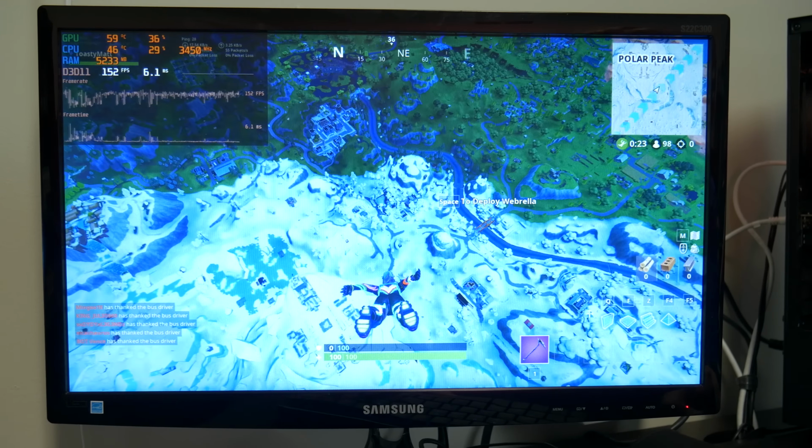In other areas, it seems to still hover around 150, not even close to dipping below 100 FPS, which is more than fine for a 60 hertz monitor. This PC might actually still be good for a high refresh rate display also, if someone ends up using it in that way. Ooh, I got a kill, dude. That's all I care about.